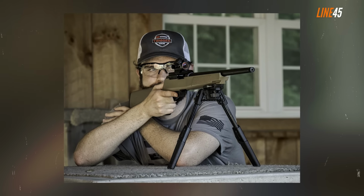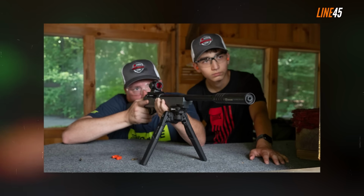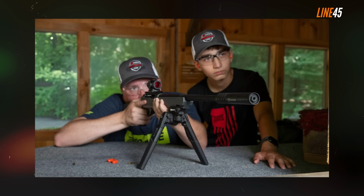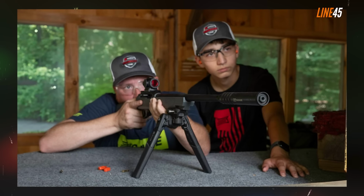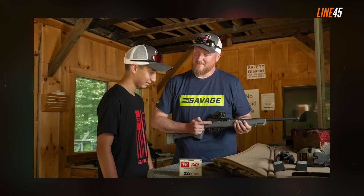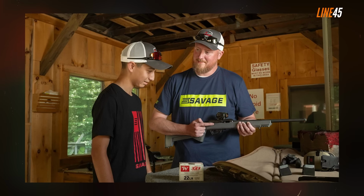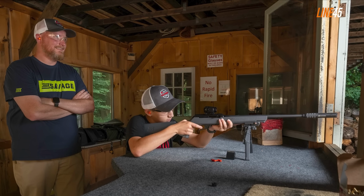Chrono to see how rimfire velocity stacks up from the 16.5-inch barrel, accuracy strings at 50 and 100 yards with factory and match ammo, and a 500-round reliability torture to check feeding with different rotary mags. If those checks hold, this is the kind of affordable, modular rimfire that earns a permanent spot for range days and a lot of first-time shooters learning fundamentals.